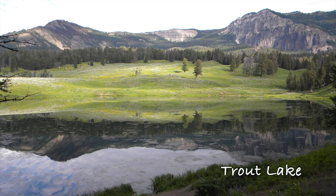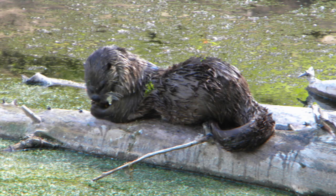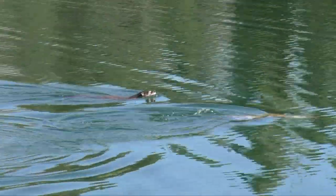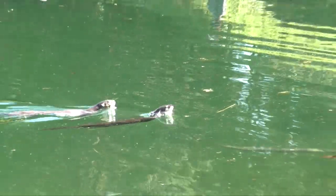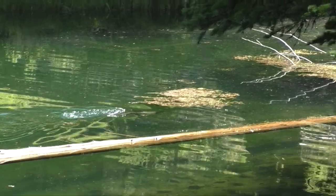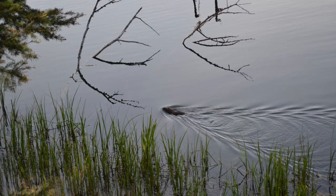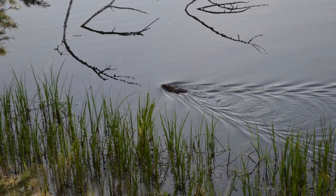We were introduced to Trout Lake on our guided hike in 2010. This is when I found a love for otters. The lake is beautiful, and to watch these otters sliding just beneath the surface is amazing to me. Otters aren't the only animals that inhabit Trout Lake. We've seen a muskrat there more than once.